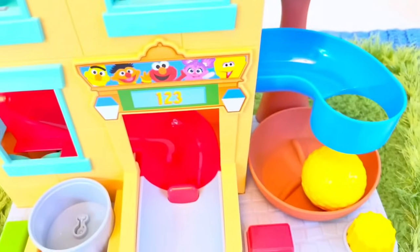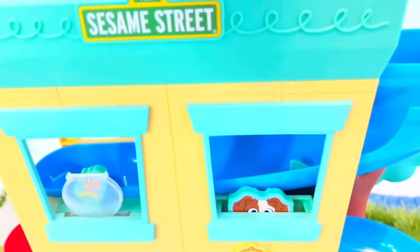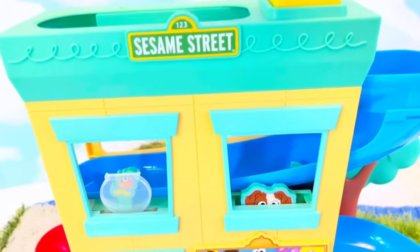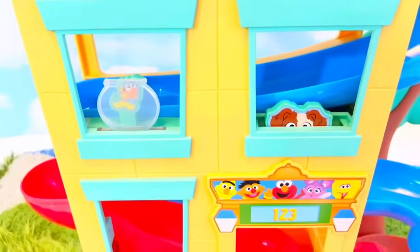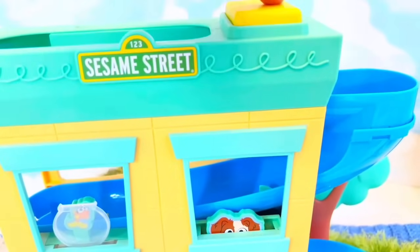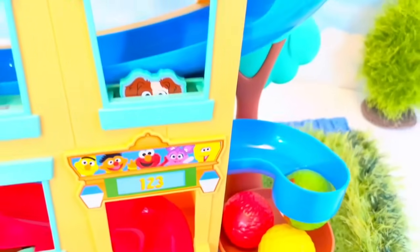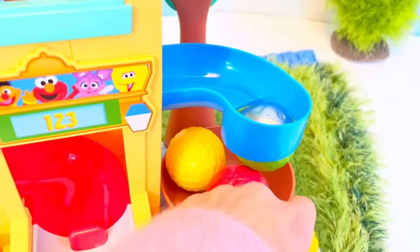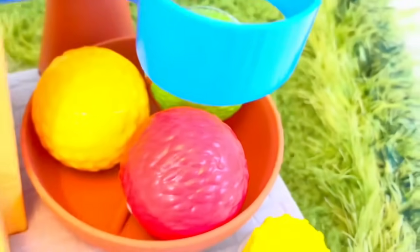Oh, that happened so quickly. We missed the surprises in the windows. All right, this time we're going to watch as Elmo goes down. I'll push the button to release him. Ready? Okay, it's Oscar's turn. Oh, Oscar, you're not quite in the nest. He's stuck. There we go.